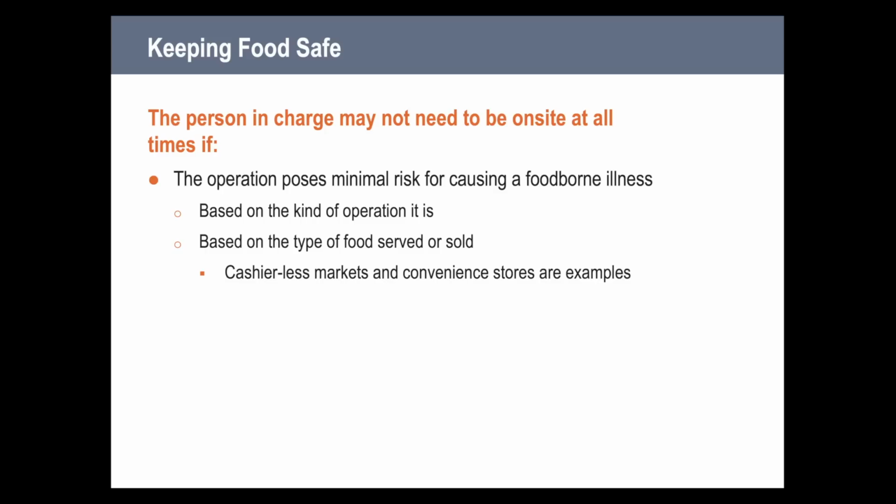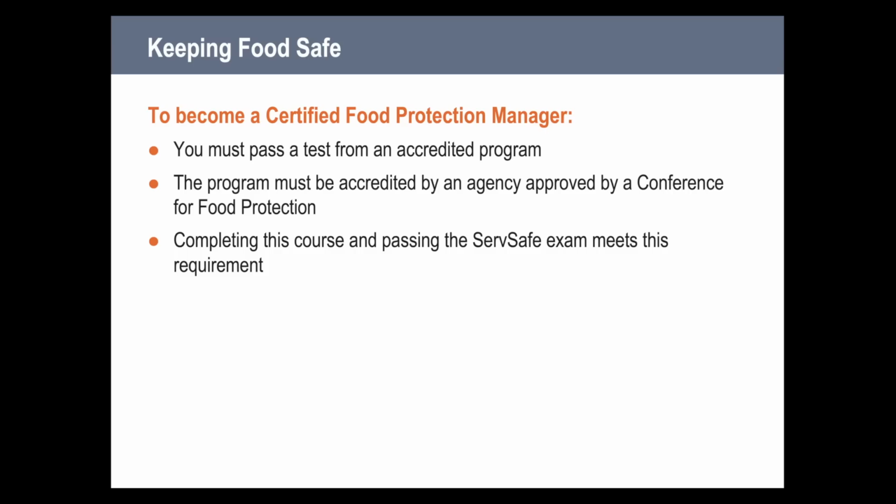Based on the kind of operation it is, based on the type of food, the health department will let you know. To become a Certified Food Protection Manager, you must pass a test from an accredited program. We are an accredited program because we are certified under ServSafe. The program must be accredited by an agency approved by the Conference for Food Protection. That's ServSafe. Completing this course and passing the ServSafe exam meets this requirement.